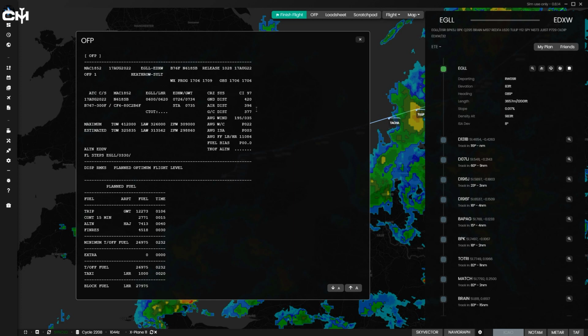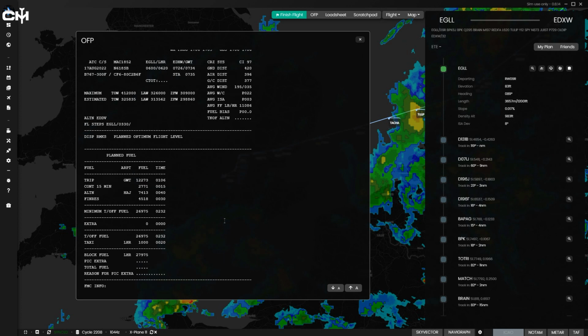So we're looking at air distance 396 nautical miles. Block fuel today was 27,975. I just had them load 28,000, so we should be good on that. You can see that our takeoff weight is 325,835 pounds, and our landing weight is 313,562 pounds. Those are going to be pretty critical for our flight today because it's a really short runway. It's like 6,800 feet or something like that. So I don't even know if we're going to be able to get this done, but I guess we're going to find out the hard way.